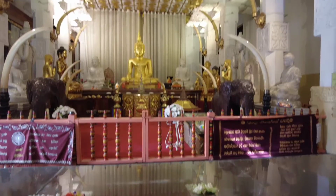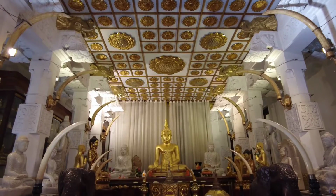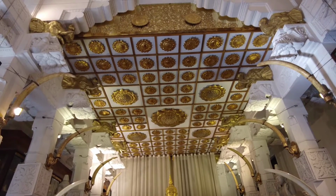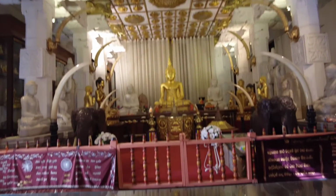Mother Mahamaya holding a jar. 3 and 7 steps on the right side, Prince Siddhartha. So after he was born, 7 days later, mother passed away. Mahamaya Devi.